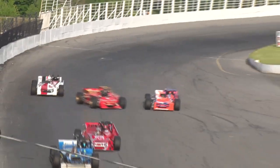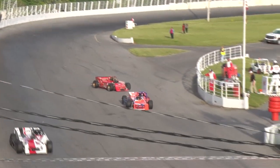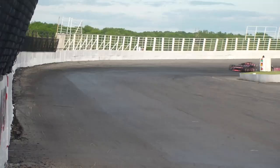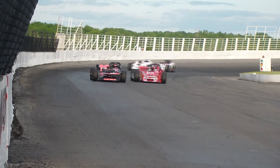Craig Harith would catch the back of the 9 of Jack Patrick and then careen across the racetrack into the side of the 98 of Simmons. Both of those cars would be done for the remainder of this heat race.